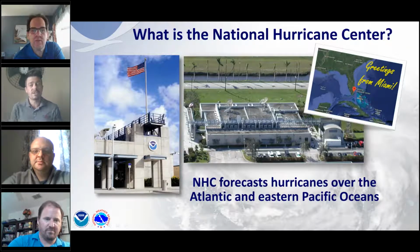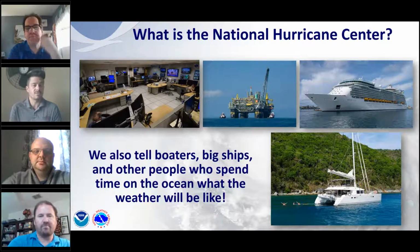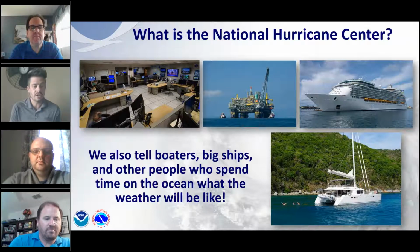So at the National Hurricane Center, not only do we forecast hurricanes, but we also forecast wind and wave conditions out on the ocean. So we have a lot of customers who are boaters, maybe big ships like cruise ships, and other people who spend time on the ocean, like people that work on oil rigs. They all need to know what the weather's going to be like any day of the year. It doesn't just have to be hurricane season.